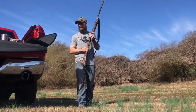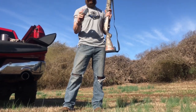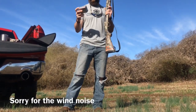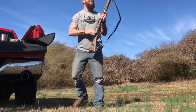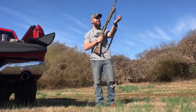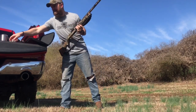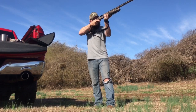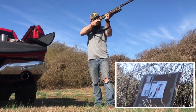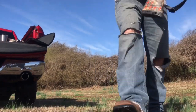All right, first shell is the Winchester. This is a 2 3/4 inch shell. It's a poke or 2 3/4 shot for sure. Oh yeah. There's nobody hitting anything. Let's go see what it did.